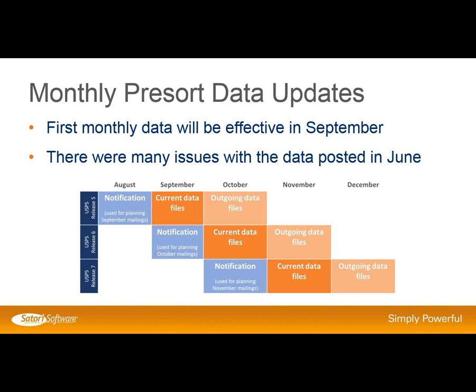And you'll want to make sure that you apply any and all updates from your software provider to make sure that you do have the most current data, as you will have some problems at acceptance if you're using old data that routes your mailings incorrectly.